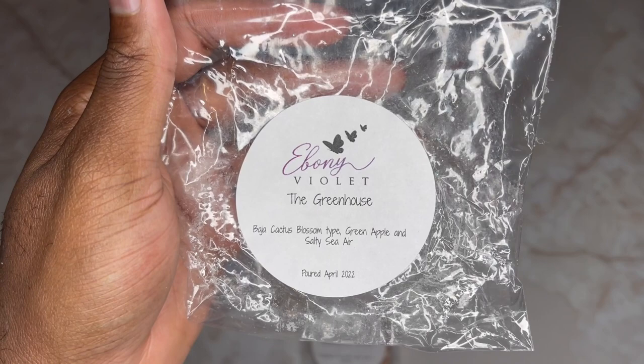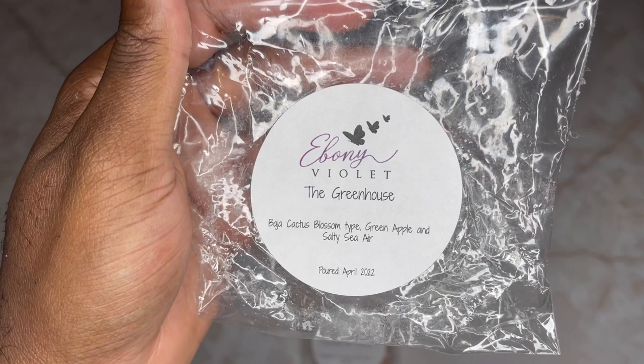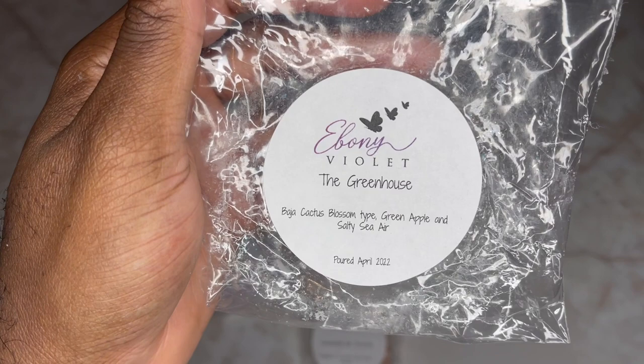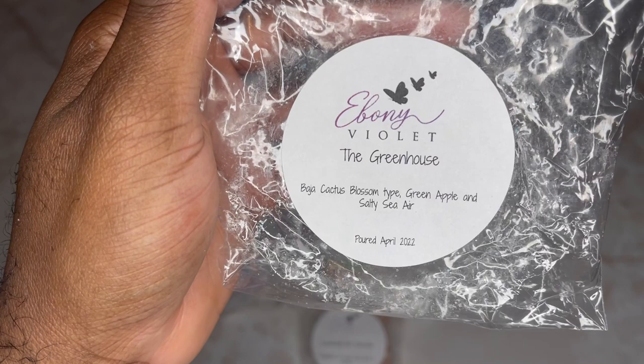And her green apple, from what I can smell so far, it's not overly candy sweet. So good. It almost smells like a green apple, like not candy, but a green apple flavoring. Oh, it's so good. And then tie it in with that Baja Cactus Blossom, and the salty sea air just gives it this nice touch of freshness.